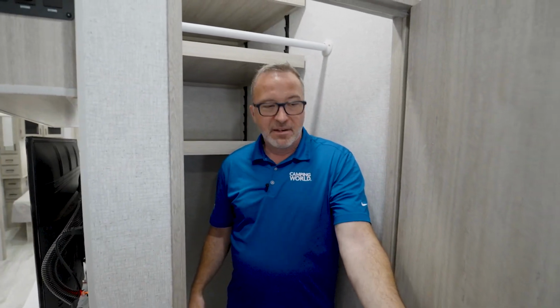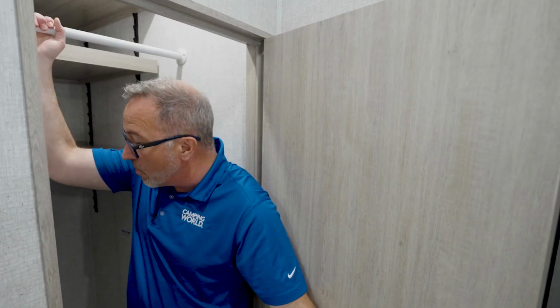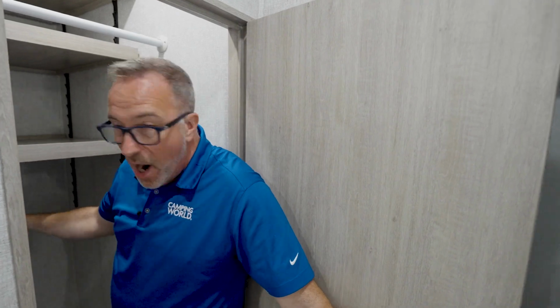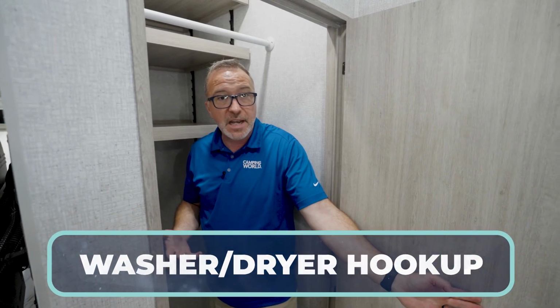When I've been bad, Ryan puts me in here. It is a walk-in pantry with adjustable shelves, doubles as a wardrobe, but more importantly, also has washer, dryer, prep, and connection right here. Because what do you get with destination RVs? It's something that you go set up for a long time.